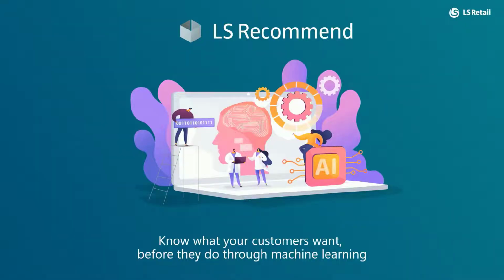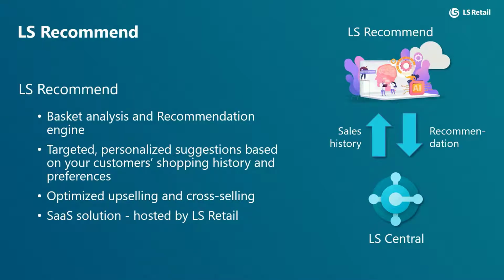Now, let's have a look at the second member of the Intelligent Cloud Solutions family, LS Recommend. LS Recommend helps you to know what your customers want before they do through machine learning. LS Recommend is a cloud-based basket analysis and product recommendation engine for LS Central.